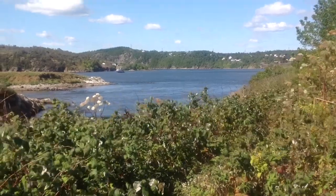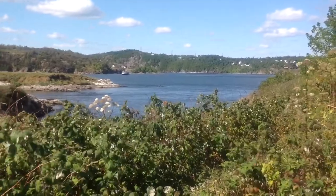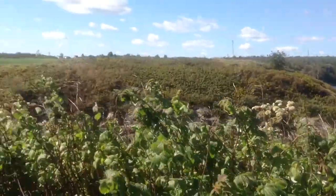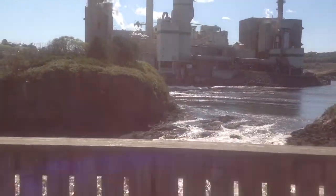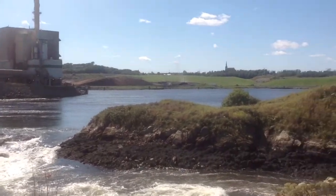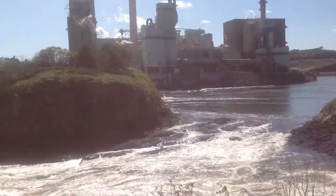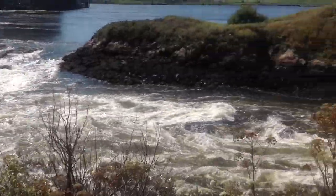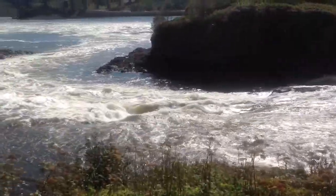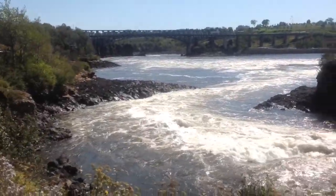Today's the 19th of September. We're at Bay of Fundy in a place called Reversing Falls. It's quite interesting. When the tide changes, this goes back the other way, and there's about a 20-minute slack tide where you could traverse this area.